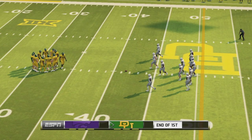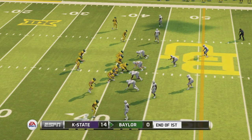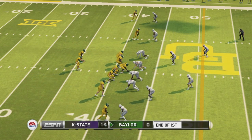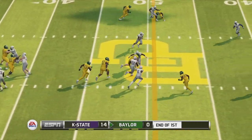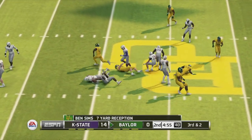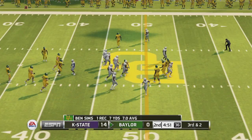Welcome back here. We resume action now here in the second quarter. Mike, 22's coming. Throws it in a hurry. And he's tackled at the 48-yard line. Gain of 7 on the play. Third down.